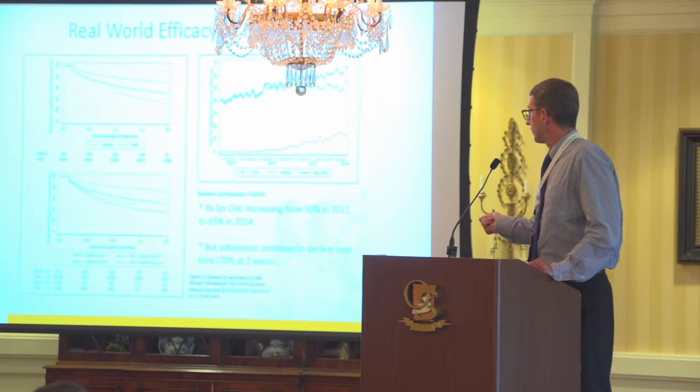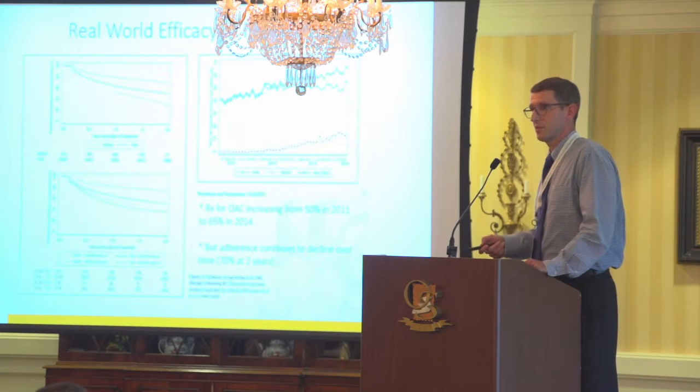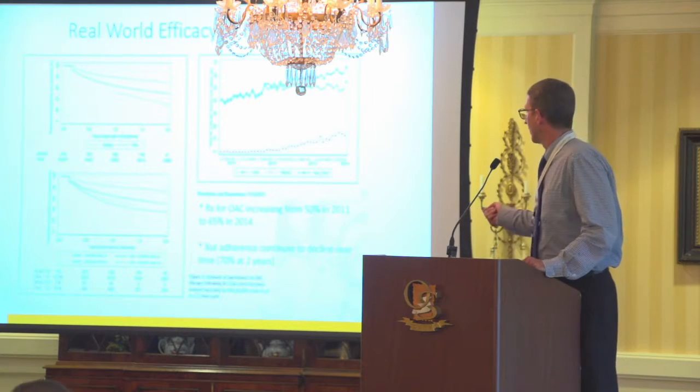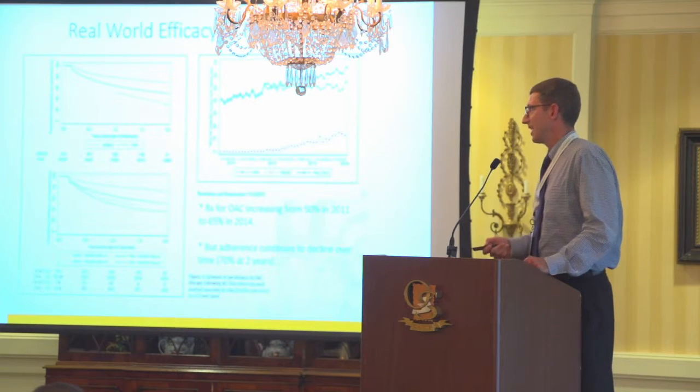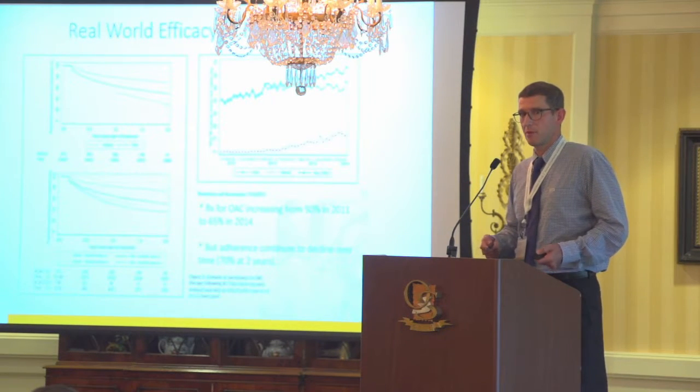In the real world, this is data from... I just broke my thing, I said I wasn't going to show you all these curves. All right, but there's not that many more, okay? Trust me. So what I'm just showing you here is there's a linear decline in adherence to therapy over time.